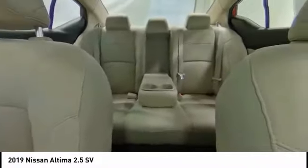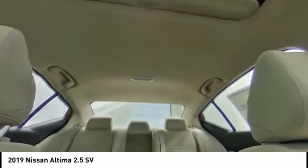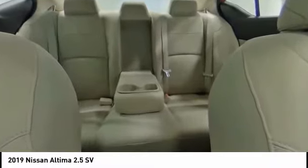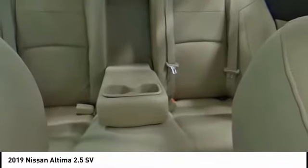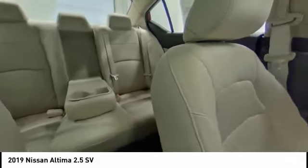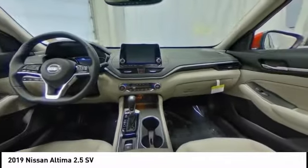Here are some of this vehicle's great options: traction control, air conditioning, dual airbags, power steering, 4-wheel disc brakes, center armrest, fog lights, power windows, security system, CD player. This isn't just a vehicle, it's an experience. So stop in for a test drive today.